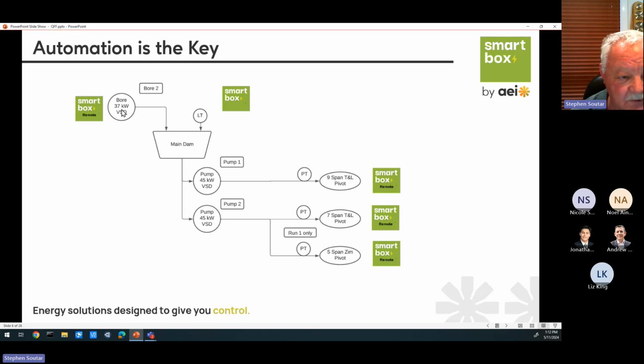And the variable speed drive, some have a variable speed drive, some don't, but we'll talk about that in a minute. So if this was a fixed bore that would be pumping into the dam, and we would be controlling that to minimise the cost of operation.